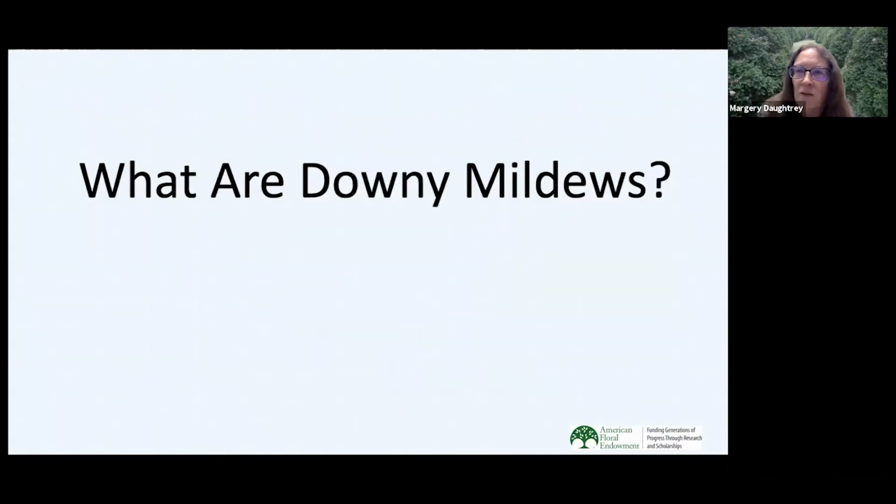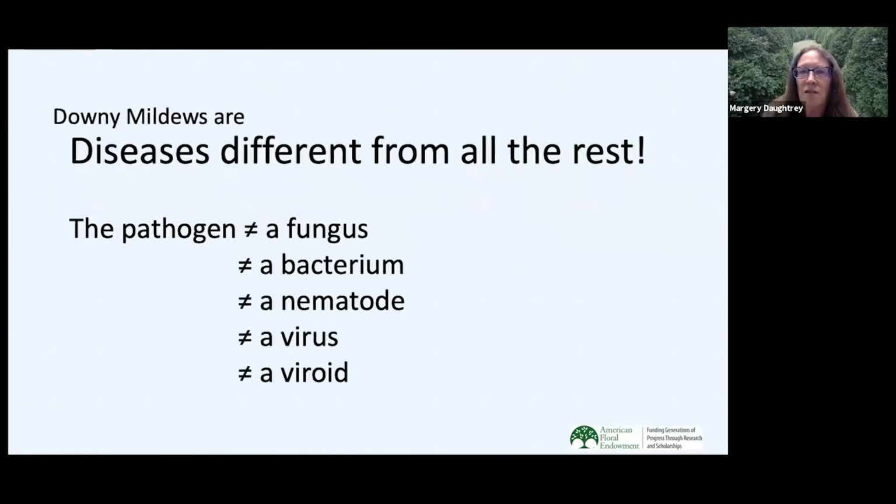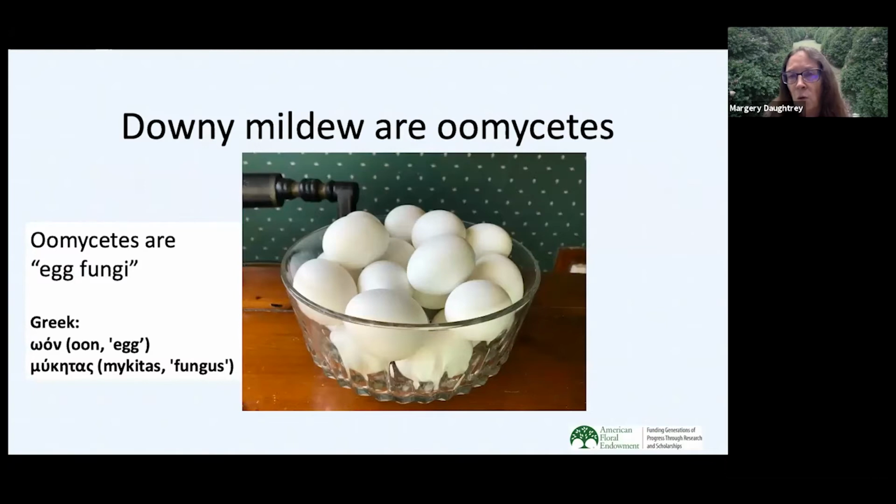So let's start out with what are the downy mildews? Downy mildews are diseases that are different from all the rest. The pathogen in this case is not a fungus, it's not a bacterium, it's not a nematode, it's not a virus, it's not a viroid. It's something called an oomycete, which is a pretty funny word. If you go back to the ancient Greek, you can learn that these were originally named this because they were thought of as egg fungi, with the word oon meaning egg, and the word mycetos meaning fungus.